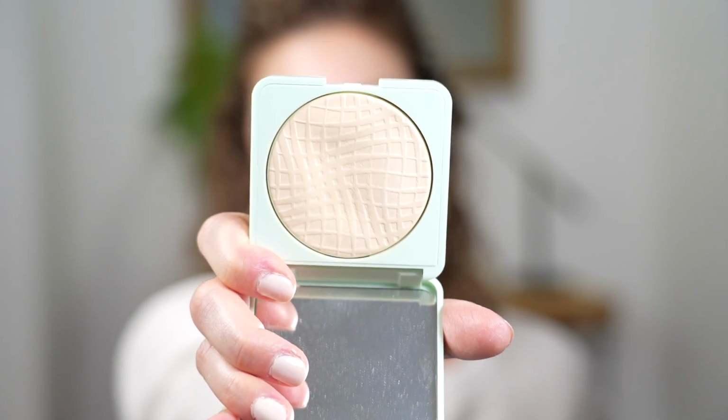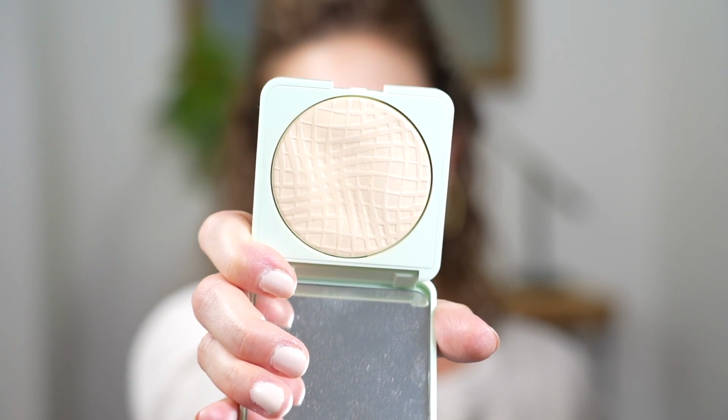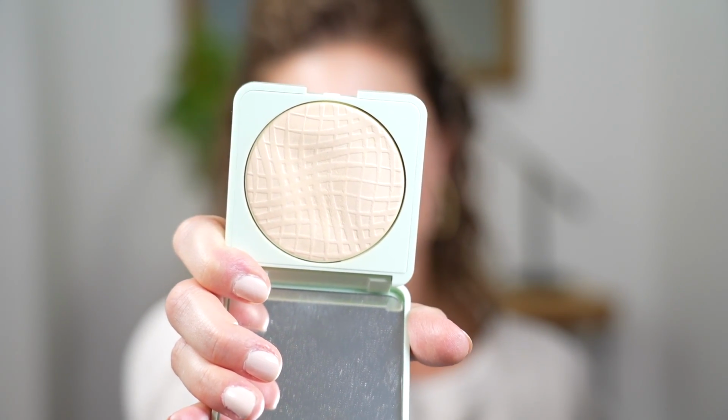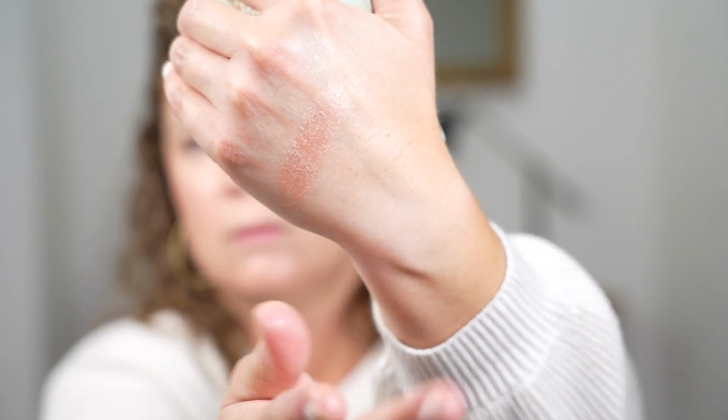I also did pick up this powder. This is the Lotus Perfect Blur Glow Powder. 9 grams of product. Now, it does have a little bit of a glow. That's what it looks like here.